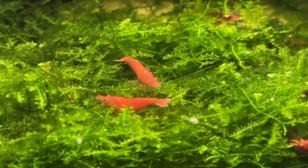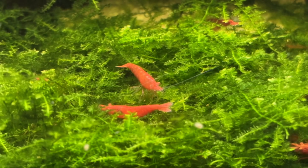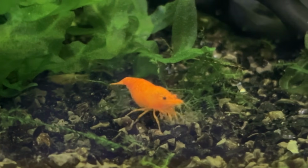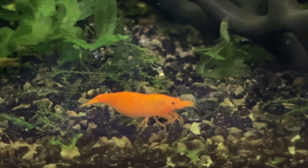Neocaridina shrimp on the other hand, at least in my experience, are a little bit bolder and they'll be out and about a lot more often in the tank. Now this might just be grazing on the algae and biofilm that grow on the leaves, driftwood and rocks in their tank, but they do seem to be on the substrate a lot more than the Amano shrimps too.